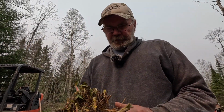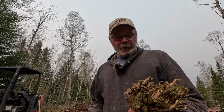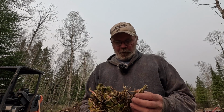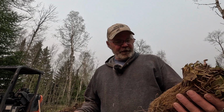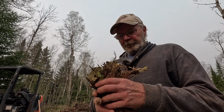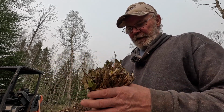Okay, I got 2 varieties here. One's an ever-bearing and one's a June-bearing. These are the June-bearing, called Wendy. And I'm just going to let them soak for a couple minutes, even though the directions say not to, so I can hydrate the root systems. As you see, they're damp but not moist.